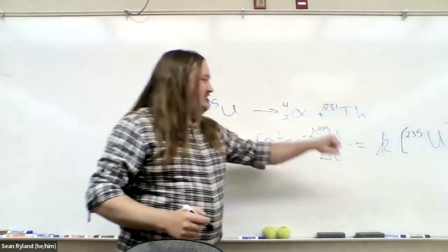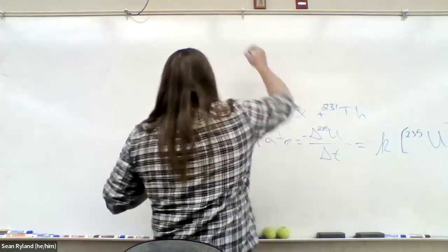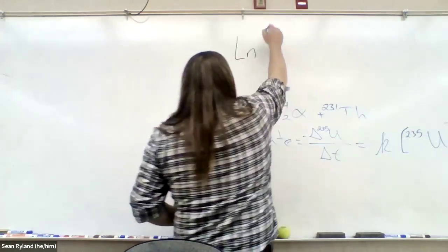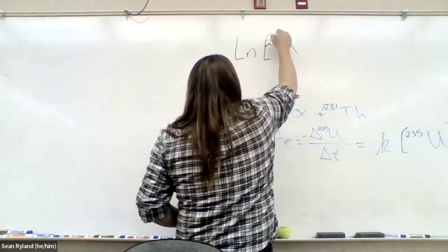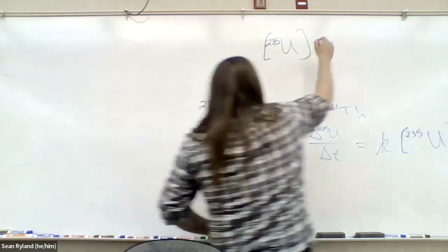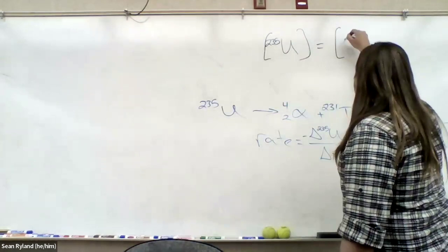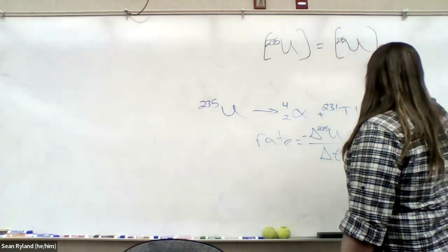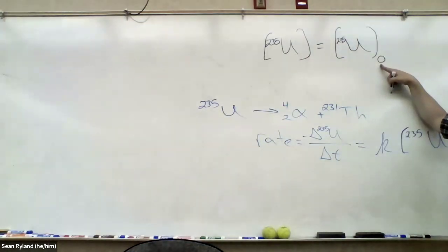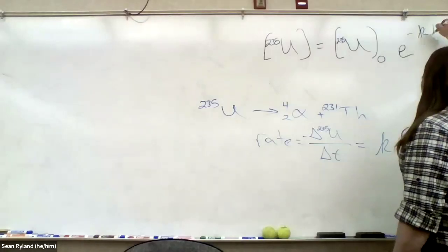What this means is if we actually want to try to solve for time, we get what's called the integrated rate law. And the integrated rate law looks like this. The concentration, actually, we'll write it in the standard form first. Concentration of uranium at any given time is equal to your initial concentration of uranium, which we indicate with that subscript 0. So we call it uranium naught. Naught is the mathematical term for zero. It's basically just indicating at time 0. So your initial concentration times e to the minus kt.